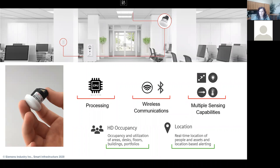It starts with the sensor you see in the person's hand there. It's about the size of a 50-cent piece, and it is self-contained. It is mounted in the lighting system and on the wall. It's a self-contained unit with about the processing power of an iPhone 5. It communicates wirelessly in a mesh manner, and has multiple sensing capabilities, including power, temperature, light, and motion.